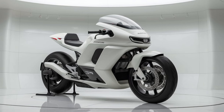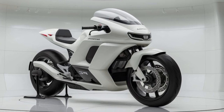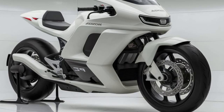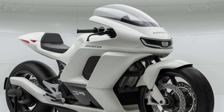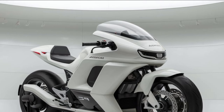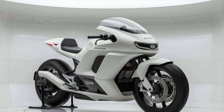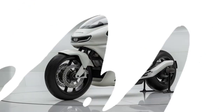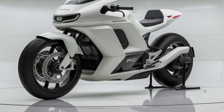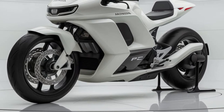Honda has always been known for producing reliable and innovative motorcycles, and their 2025 PCX scooter continues that legacy. The PCX has always been a standout in the scooter segment, offering a blend of style, performance, and practicality, making it a great choice for both new and experienced riders. The 2025 model is no exception, with a slew of upgrades that take it to the next level.